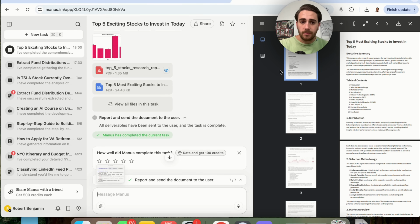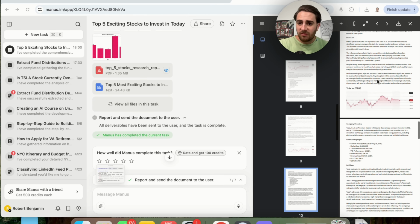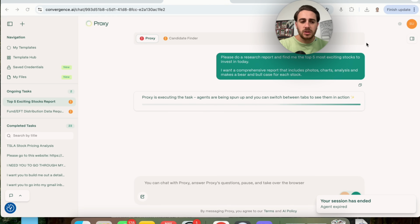If we come over here to Manus, we will also see that Manus did a solid job of doing this too. So I'm going to give both of these right here an A. If we come over to Convergence, this was a total failure.